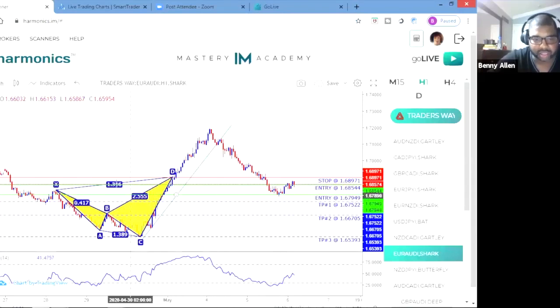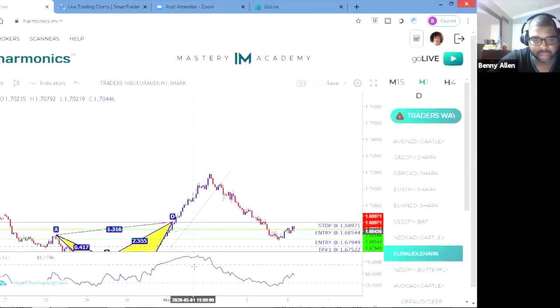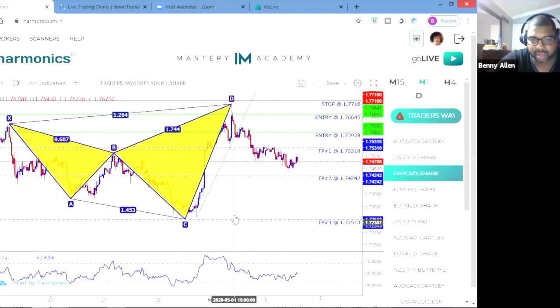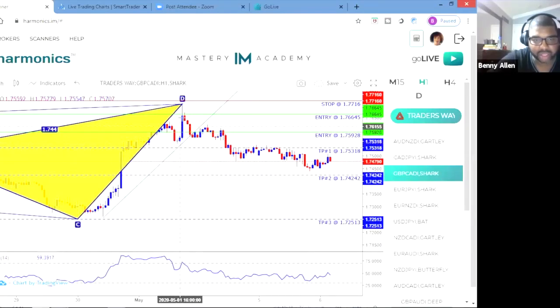But listen, here it is for the night to wrap it up. Get your swing high, or your swing low if you're in a buy. Let it hit entry. Look for that high to form. Two candles to the left, two candles to the right. And then next step, add that trend line on there.